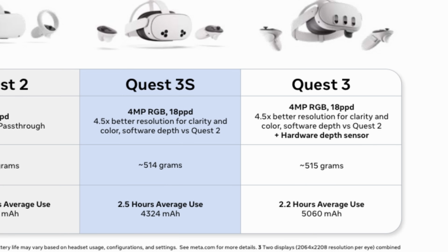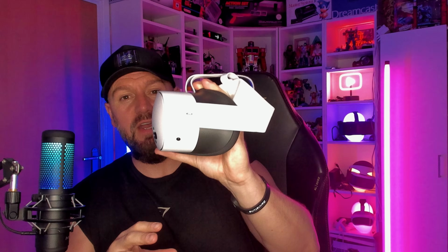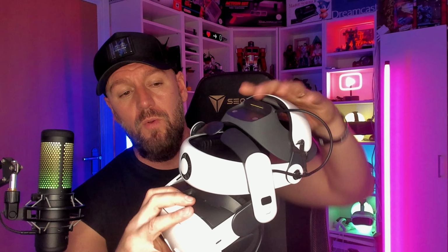This headset, I think, is slightly lighter than Quest 3, but it's longer. The technology inside isn't as compact, so when you wear it, you do feel it front heavy. Now, I don't care what anyone says, the best head strap in the business is the BoboVR S3.